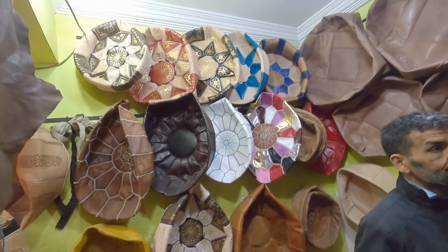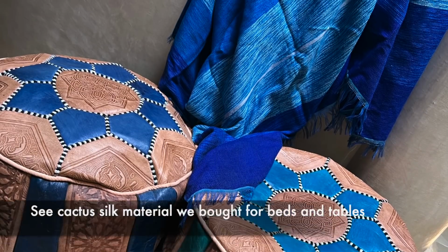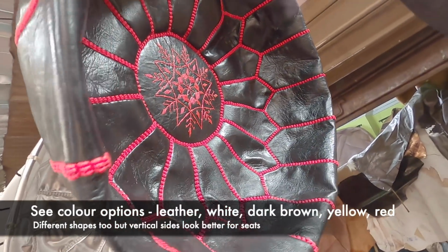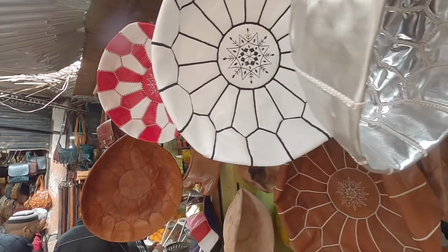The ones that we got were all hand-stitched, absolutely beautiful, and we think they'll go really well. Yeah, and because they're leather, they're not going to fall apart. And so we can carry them around the boat if we want to as well. So if we need extra buffets anywhere, we can just carry them around.